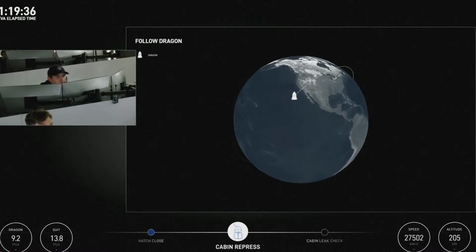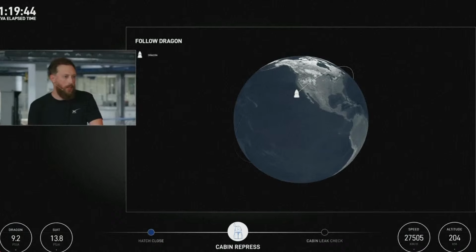We're a couple minutes into our leak check. You're seeing the pressure continue to tick up. We've stopped the nitrogen injections, but again, oxygen is coming out of essentially a vent line on those suits, and that is why you're going to continue to see the pressure tick up.